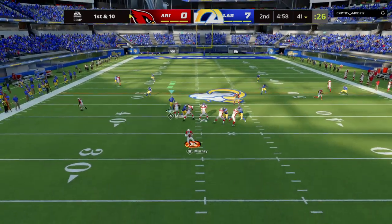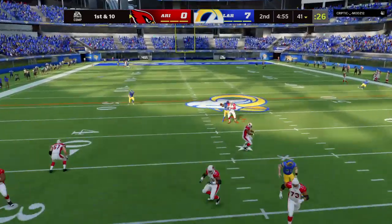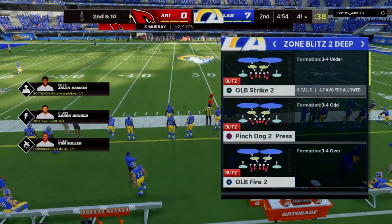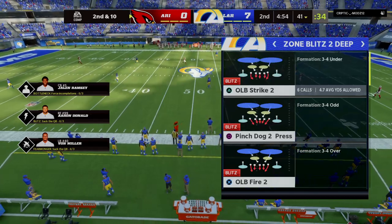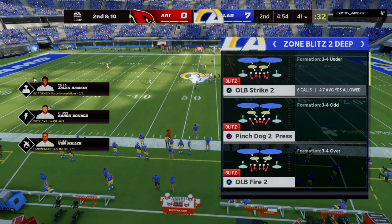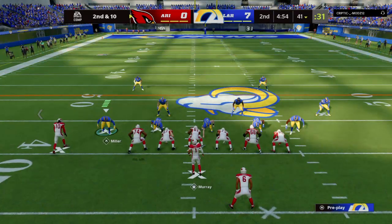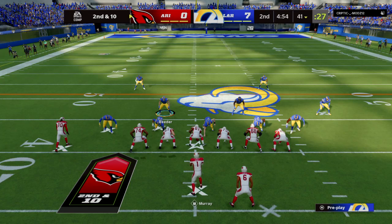First down, Murray. Steps away to his left. And this will be incomplete. Physical play on the football there, and it's 2nd down. Well, he certainly did a nice job improvising there, extending the play, hoping someone would come open downfield, but they never did. An incomplete pass on 1st down. That leads to a 2nd and 10.